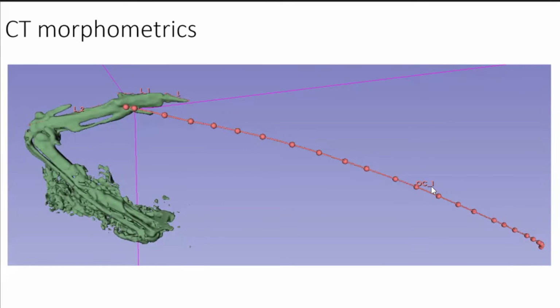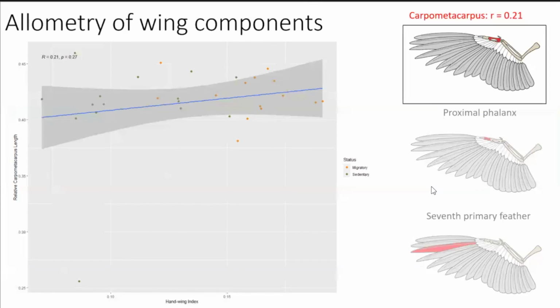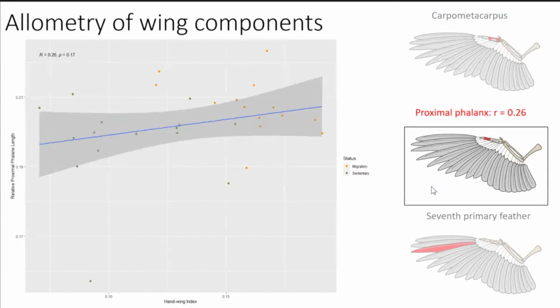These are down to like 50 micron resolution. And so we looked at all of these different components of the wing. And here we're trying to address that second major determinant of evolvability, which is modularity. And we looked at the 2 bones in the wing, and we find that these basically contribute nothing to hand wing index. These slopes are basically flat. They basically have no relationship to hand wing index.